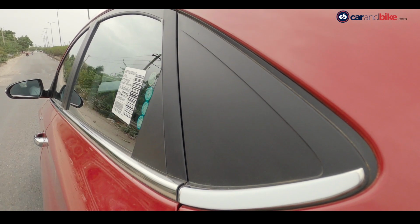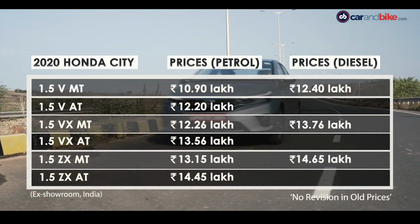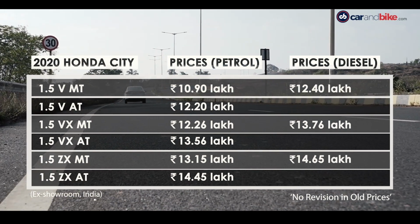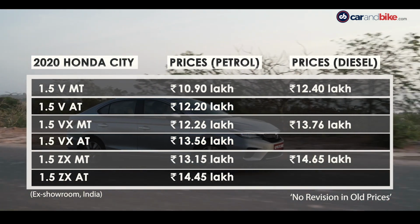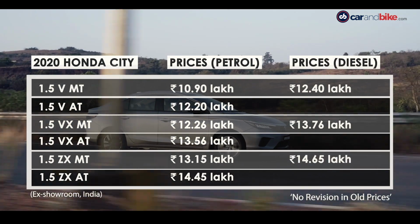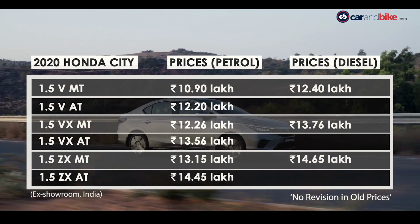Now a look at the prices in this comparison. Honda has stayed reasonably competitive, though the clear Honda pricing premium is definitely evident. Honda has also deftly left room for the old City to stay on in the market, and I expect some rationalization of these variants going forward. Remember, the old City is now petrol only.